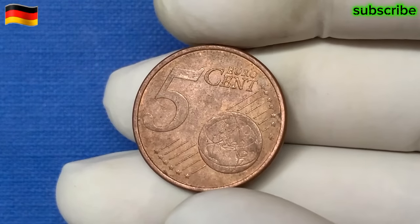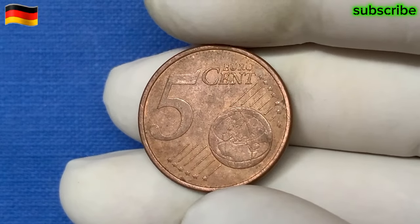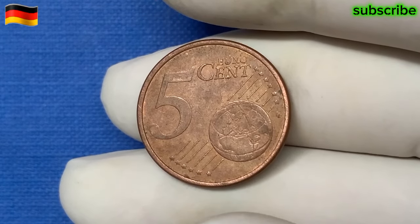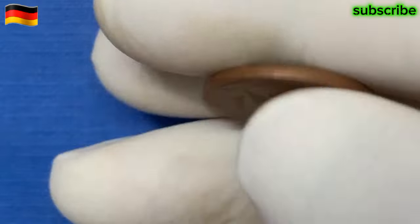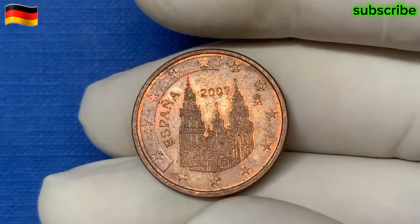Today, we're zooming in on a tiny but mighty treasure, the 5 euro cent coin from 2007. At first glance, it might seem like just another everyday coin, but stick around because this little piece from 2007 could actually be worth a lot more than you think.